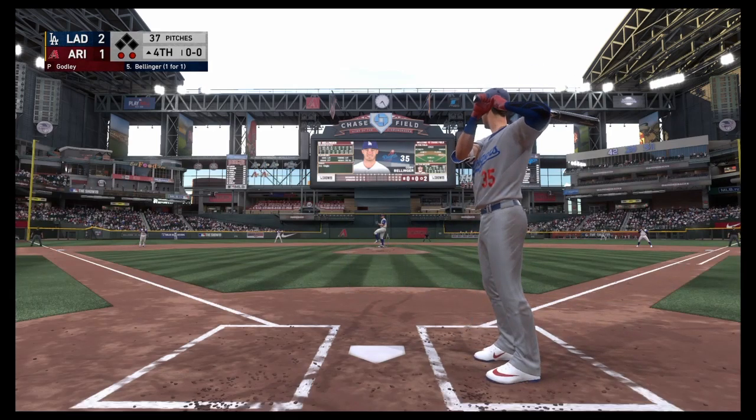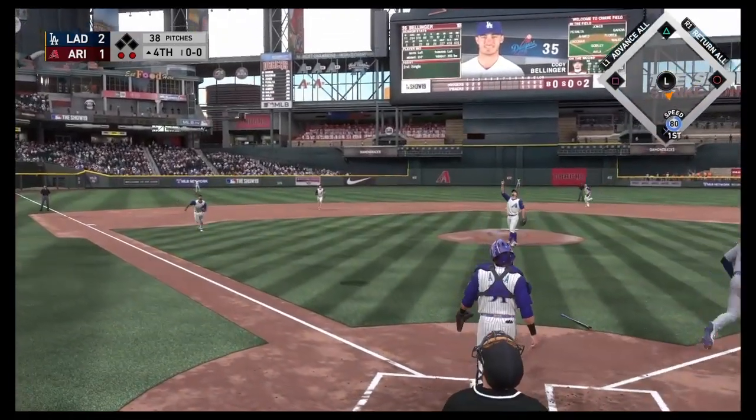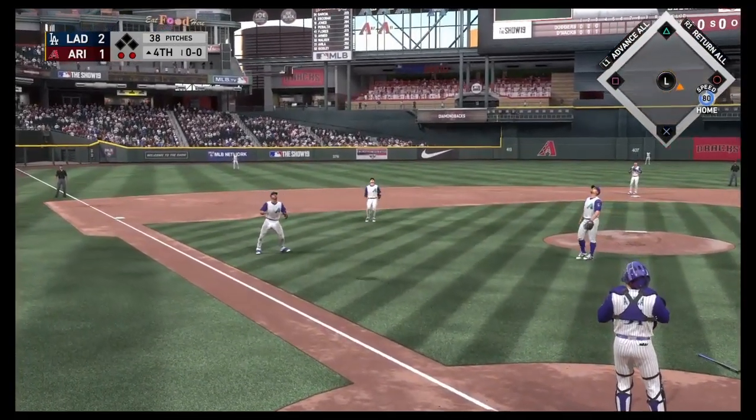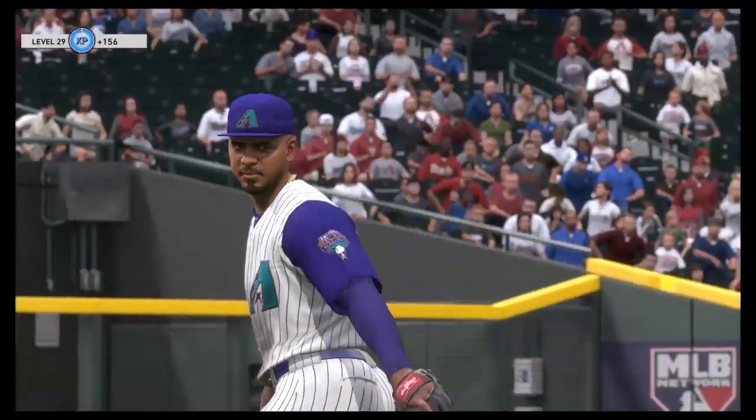First pitch of the at-bat to Bellinger. It's going to be a high pop-up in the air and an easy play for Escobar, moving to his left, and that retires the side. And that will end the inning.